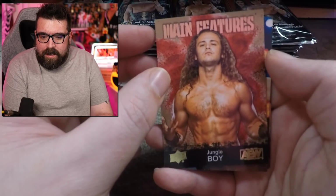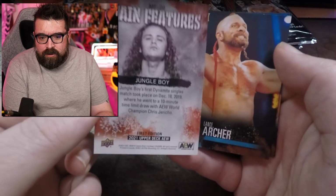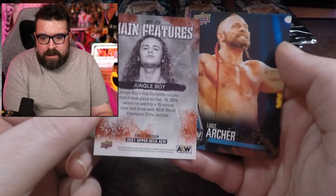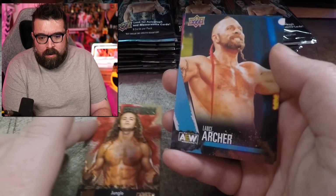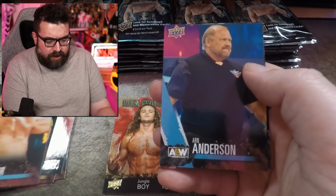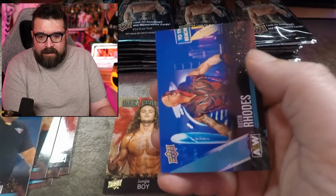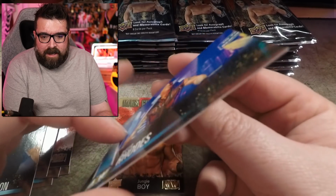If we've got a main features, very fancy looking Jungle Boy rookie card with first edition on the bottom, I feel like that's the kind of thing that we probably want to be getting in a sleeve. So we'll put that to one side for a second. And then we've got a Lance Archer, an Arn Anderson, and then Dustin Rhodes on his side card.